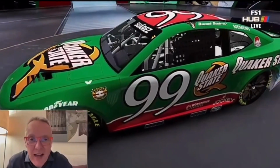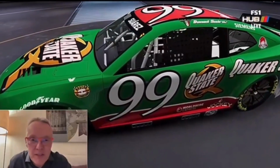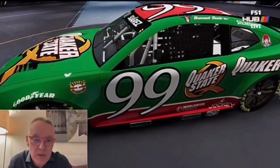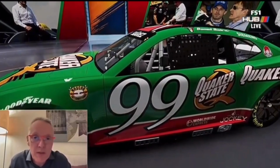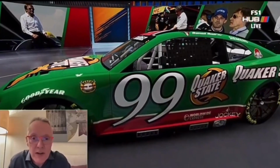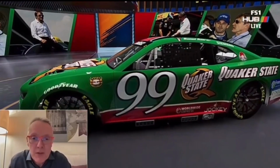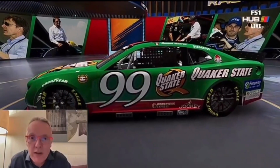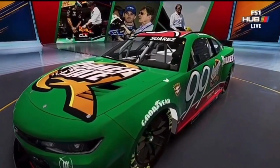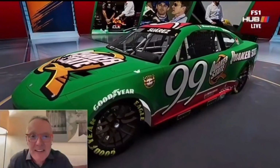Yes, the color scheme and everything is very much accurate, as much as you can translate from an Indy car to a stock car in NASCAR, but I think the numbers is what stands out to me. It's not the normal Trackhouse font, and once again, they were able to go above and beyond for their only throwback to an old scheme, but also one of their throwbacks in total.